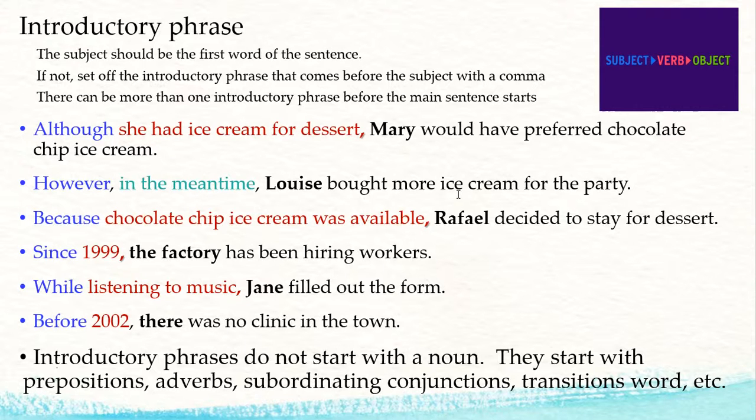Louise bought more ice cream for the party. Because chocolate chip ice cream was available, Raphael decided to stay for dessert. Since 1999, the factory has been hiring workers. While listening to music, Jane filled out the form. Before 2002, there was no clinic in the town. So one thing you can notice about these introductory phrases is they do not start with a noun. The sentences here start with nouns. So that's a clue for you.